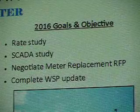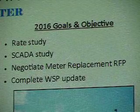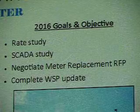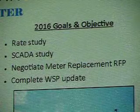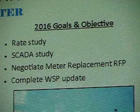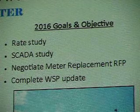We'll be able to monitor in real time and say, something doesn't look right here. We need to notify the customer of a potential leak. And we will complete the water system plan update that we will be starting later on this year.